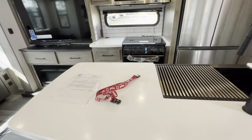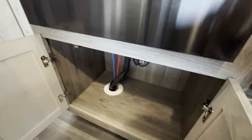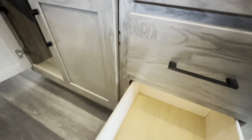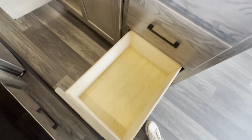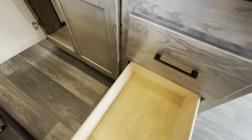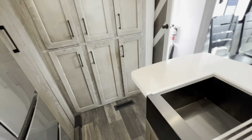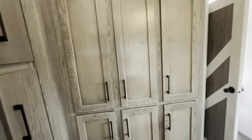We've got that all throughout this kitchen space. Opening up under the sink, we have plenty of storage, and you do have a deep drawer right here on the bottom. Good spot to stash some pots and pans. So not only do we have the storage right here in the island, look at this built-in pantry.